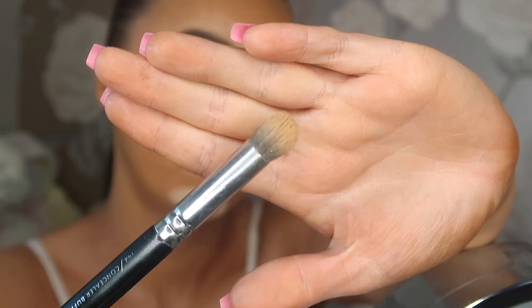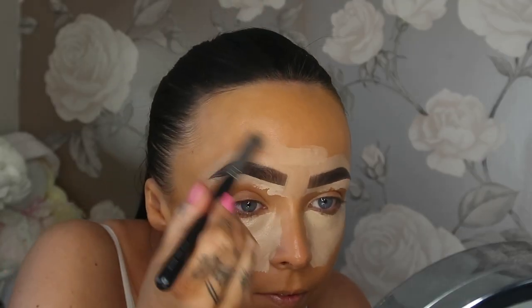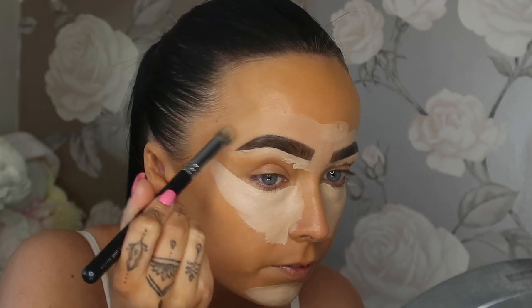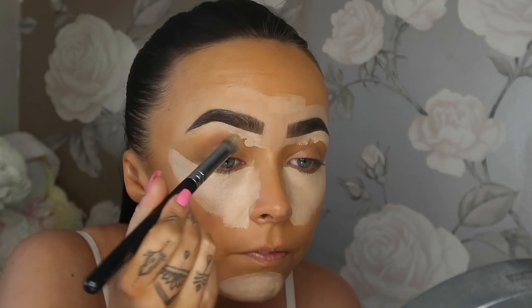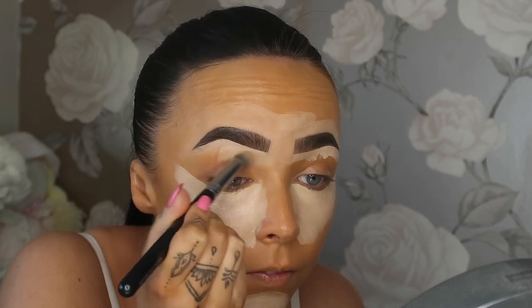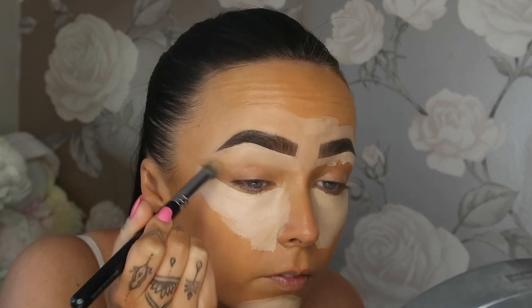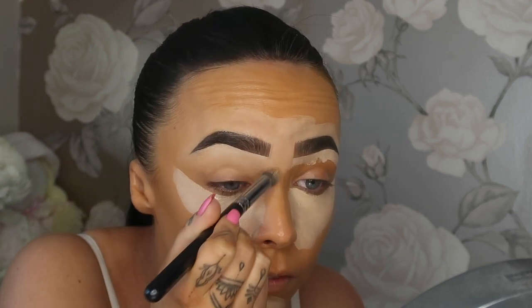I also find that if I leave the concealer for around 2 to 3 minutes, I did say 5, but it all depends, it does make it last a lot longer and it is a better coverage. Taking this small buffer brush from Zoeva, I will then proceed to go around my eyebrows and try and blend in the concealer. I do like to use this brush because it gets really into the eyebrows, as you can see. It is so precise and I find that this is just the best thing to blend out the concealer around my eyebrows.